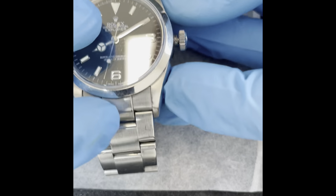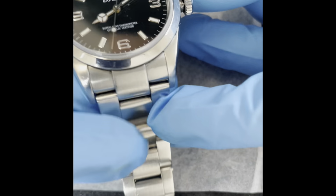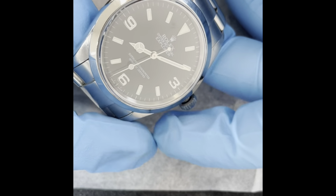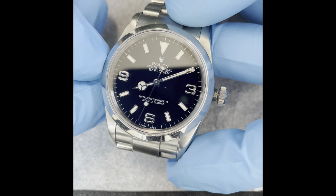That'd be fine. And the same goes for the bracelet. We'll give that a nice brushed finish again. Yeah, well, I'm going to start by removing the bracelets, and we're going to have a look at the movement and take it apart.